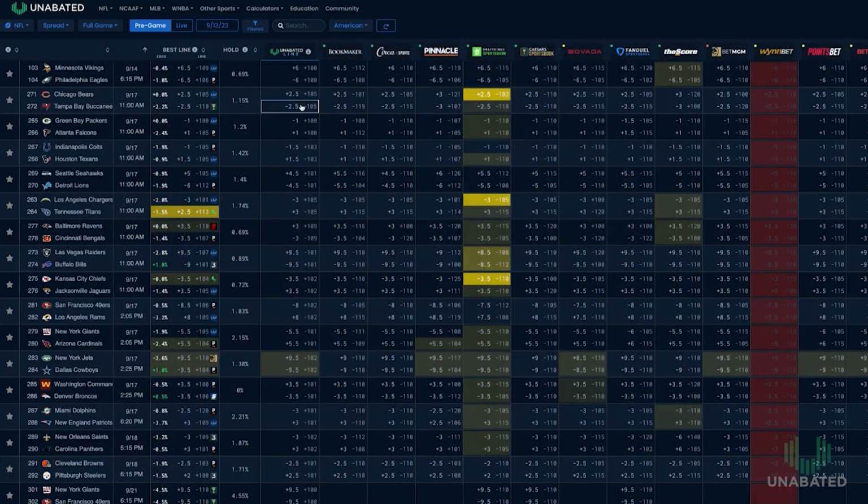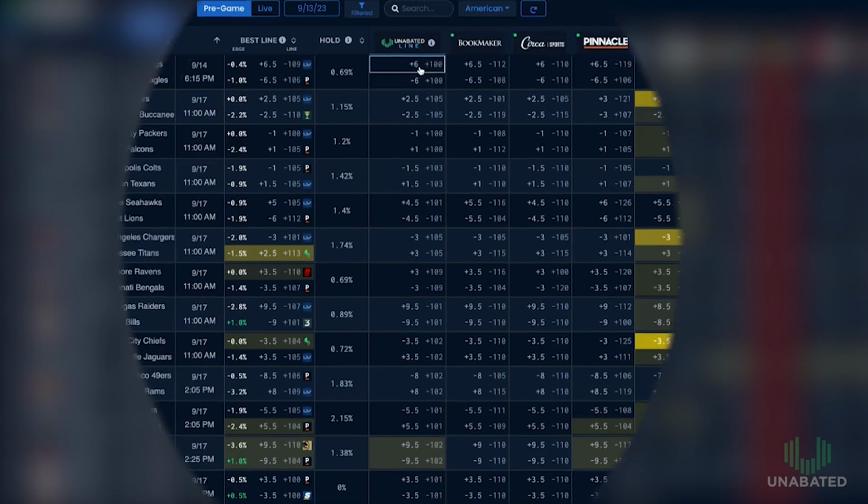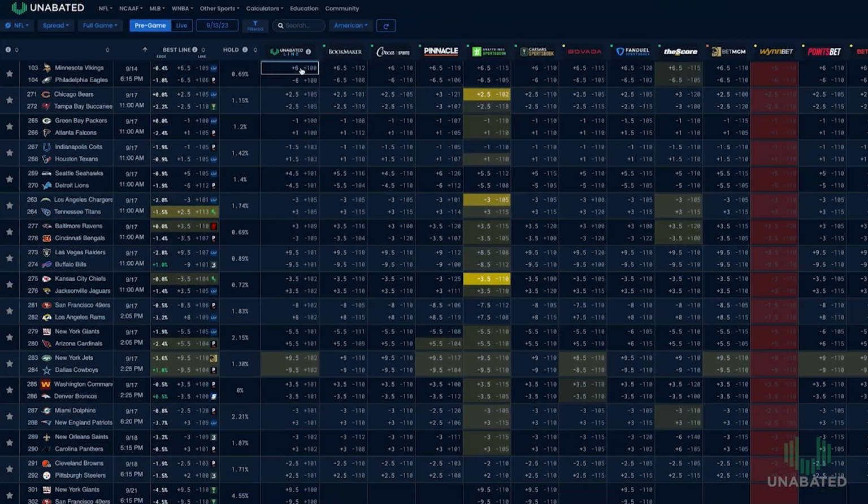And we have an unabated line here. And the unabated line is basically a mixture of sharp books. And we have them weighted towards books that we believe are sharper depending on the sport. So this is our best guess at what the market is. And you'll see here, there's no hold in any of these markets. We have a hold-free, 0% hold in our unabated line. So this is basically what we believe the market is. It's a combination of a variety of these books, focused specifically on the sharpest books.